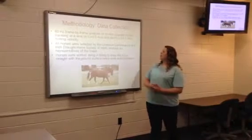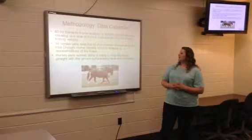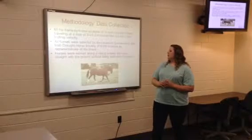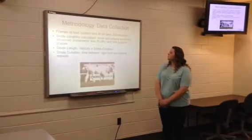We have 10 Irish Draught horses that were selected for this study, and they were all selected by the Livestock Conservancy and the Irish Draught Horse Society of North America as representatives. We kept them on a rail to keep them straight and to keep the ground surface as level and as consistent as we could.